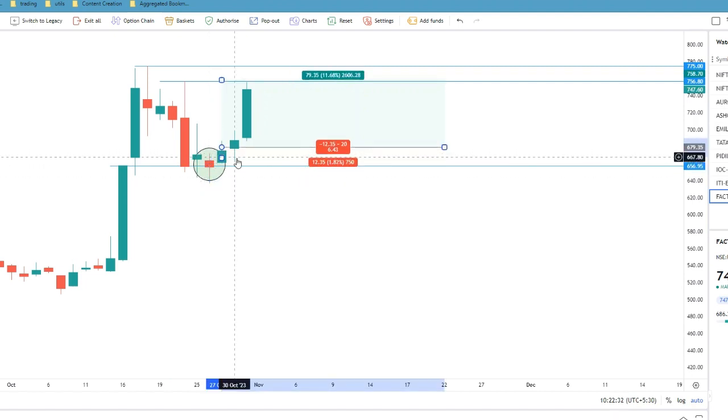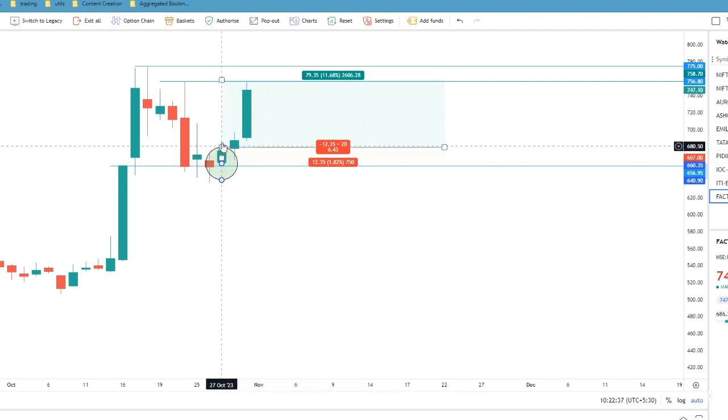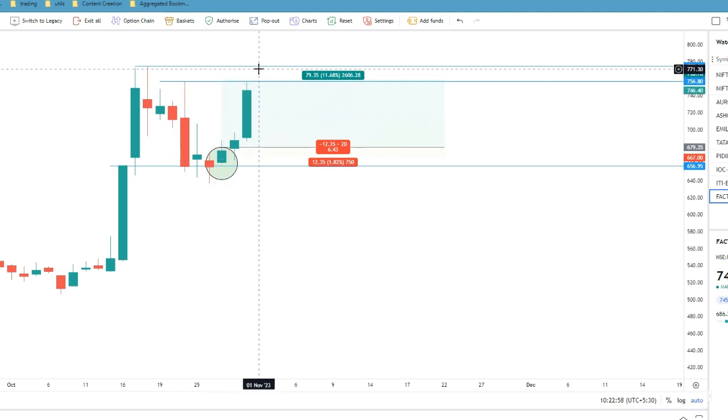So I entered the position yesterday on the closing price of 27th, 674, and today it moved up to 756. So 756 is also the previous high, and I booked half my position here. I'll book another 1/3 at the next high, 774, and then I'll keep the last little bit for higher targets should they come.